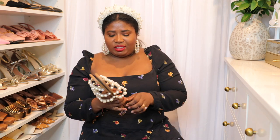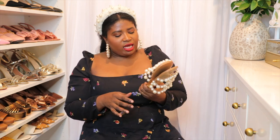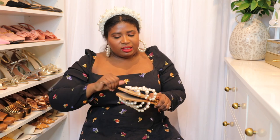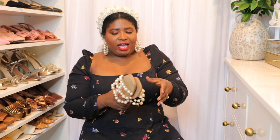Last but not least are my pearl slides. And these are from Zara as well. I've been wearing them way too much. But what size did I get in these? Also got a 42. So Zara, I feel like their sandals tend to run a little tight in the toe. So I always get at least 1.5 or 2 sizes larger so that I can wiggle my toes in there. But these pearl slides have been a favorite when I just want to be lazy dressed up. I don't know if that makes sense, but if I just want to look dressed up without trying, I put them on and they just set every outfit off.